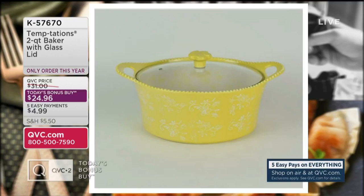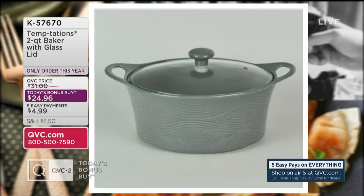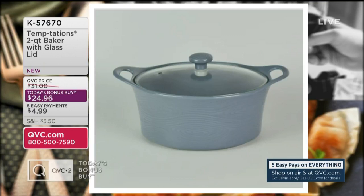Then we have this, the woodland. There's the woodland gray, so sleek, so elegant, so modern. Oh, there's just a few hundred left in that one, and this is the only order of the year. There is that slate blue, that's just going to have a little more undertone of the blue. Really gorgeous. And then there's the taupe.